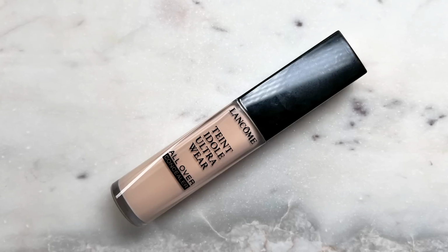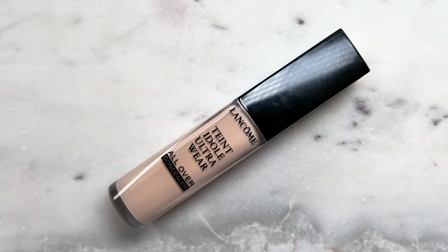So I might try to use both of the concealers today, because the other one I had is the Lancome All Over Concealer, and this is still for sure a favorite of mine. I still use this on a weekly basis. It's been probably my most favorite concealer I've ever used, constantly on rotation.